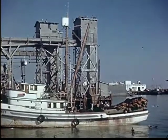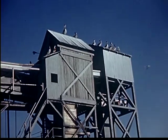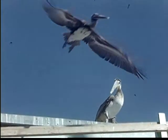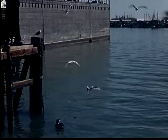Funny old pelicans rest on the sheds that hold the machinery used for unloading the fish. They're wise old birds and think it much easier to catch the fish that drop from the boats than to hunt the fish swimming swiftly in the sea. When their wings are spread, they measure 6 feet across.